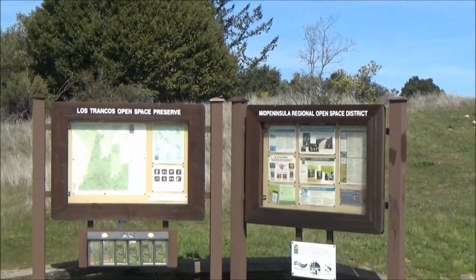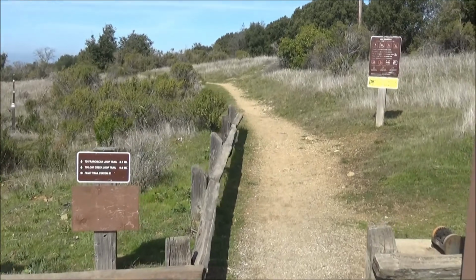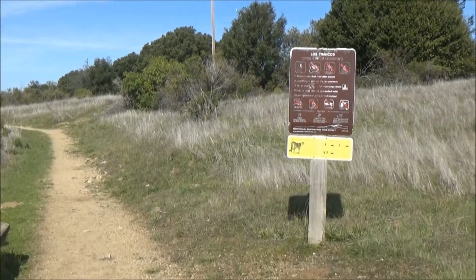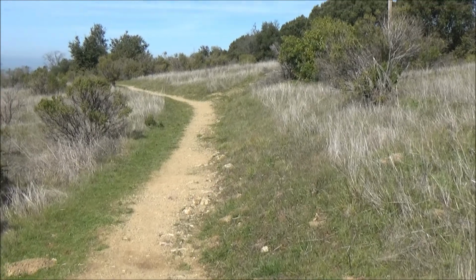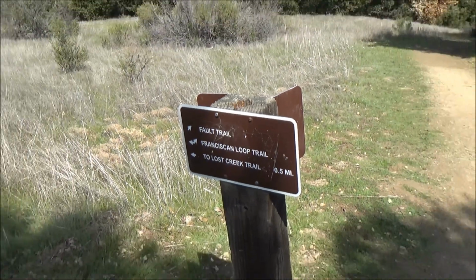After driving on Skyline Boulevard, we turned onto a wavy Page Mill Road and reached Los Trancos Open Space Reserve, parked our car at the head of the trail, and walked first on the eastern portion of Franciscan Loop Trail, then all the way along Lost Creek Loop Trail, and returned tracing back our steps on the San Franciscan Trail.